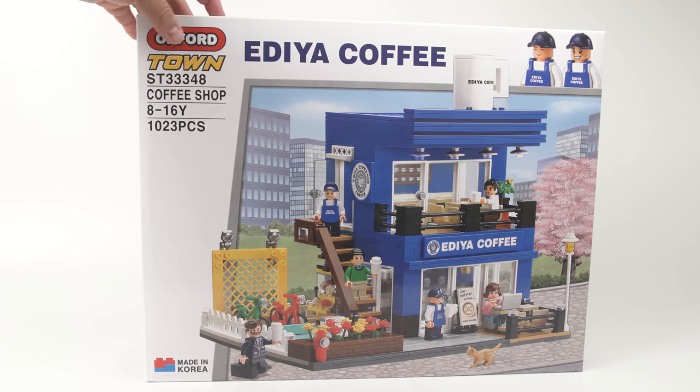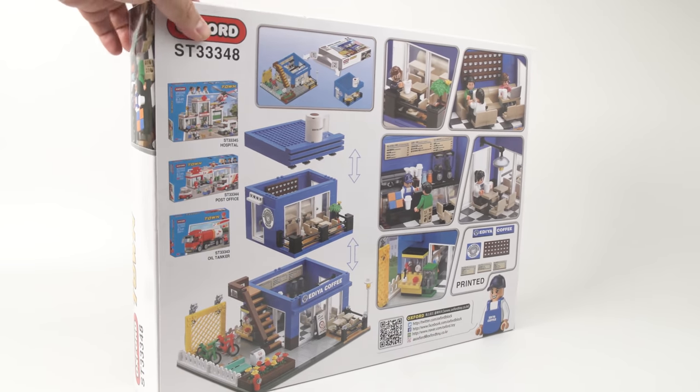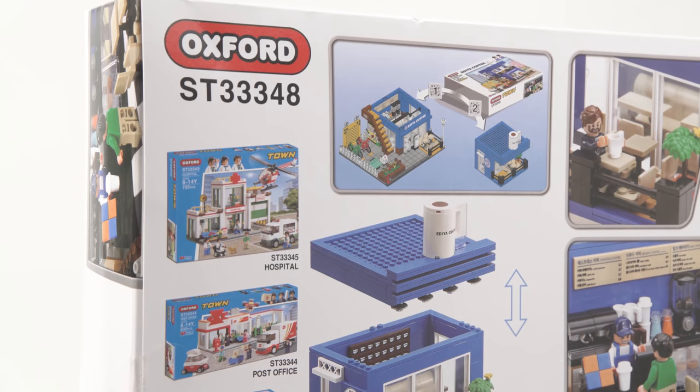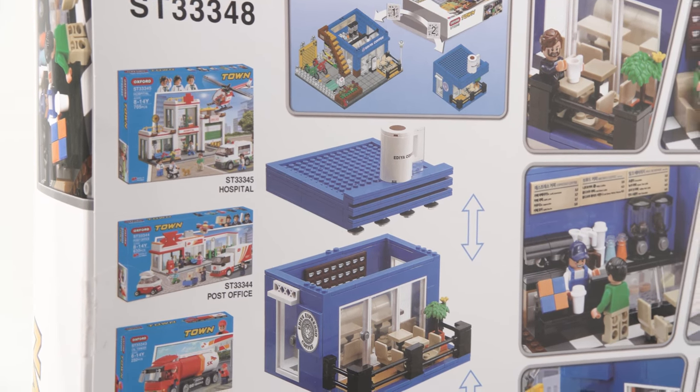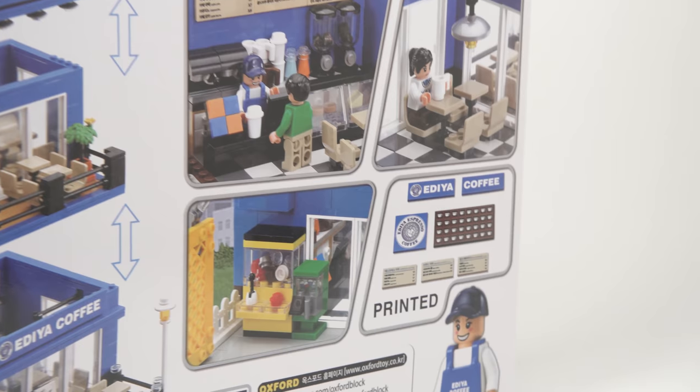But anyway, I thought I'd show you guys the box. This is my new thing now. I'm gonna show you the box if I have it with the set. What a nice box and a nice size. And what's really cool is on the back here, it actually shows printed tiles. They're emphasizing on that.